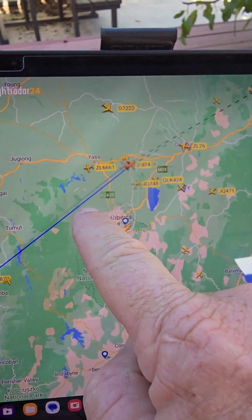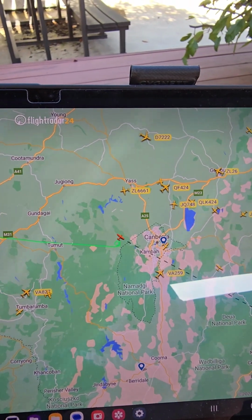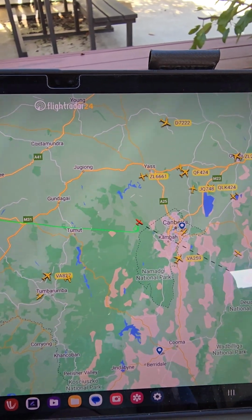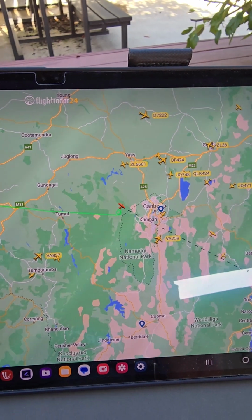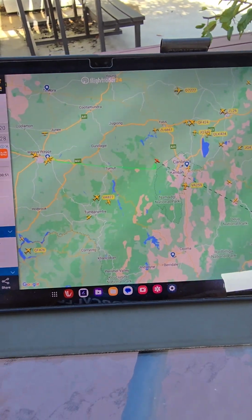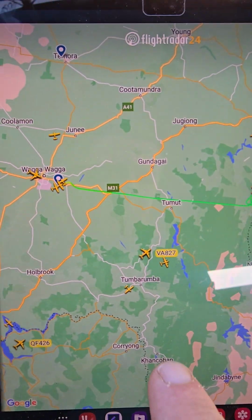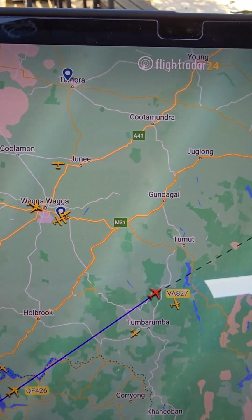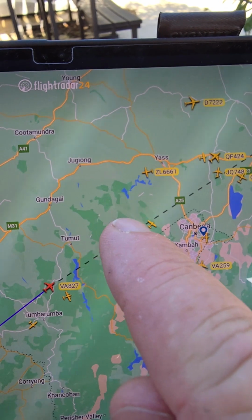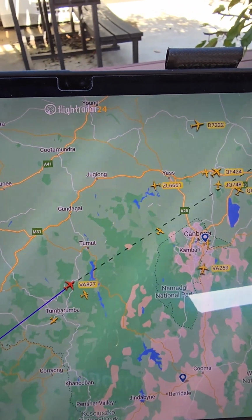So I'm looking to get something around where this one is here at the moment, which is towards the west where the moon is at the moment. But that one's not lining up. But there's a Melbourne to Sydney flight there, which will be sort of in my line of sight with the moon in about 10 or 15 minutes. We'll see how that goes.